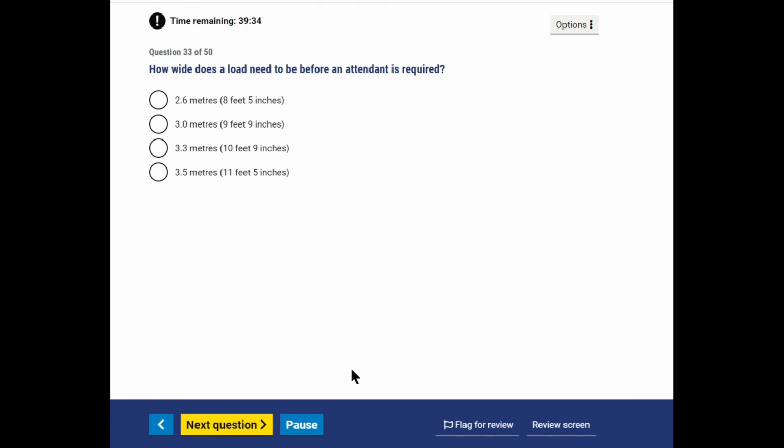How wide does a load need to be before an attendant is required? I don't know the answer. I would guess it's when the lorry is wider than the lane on a motorway. How wide is the lane on a motorway though?